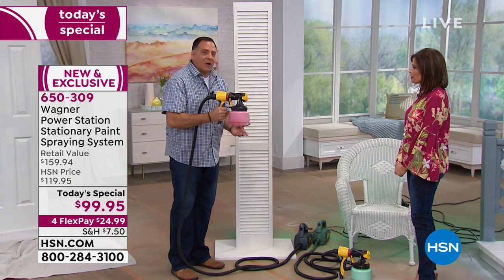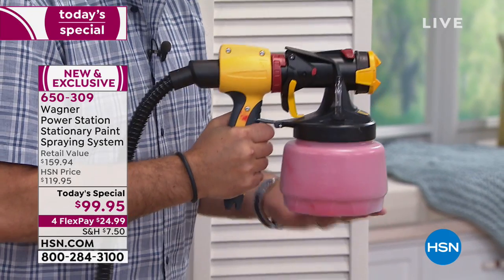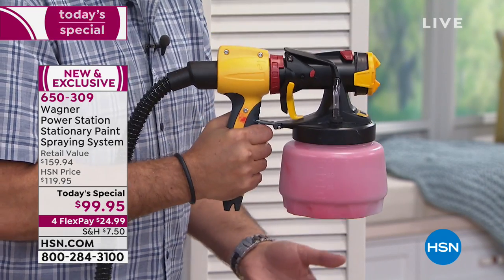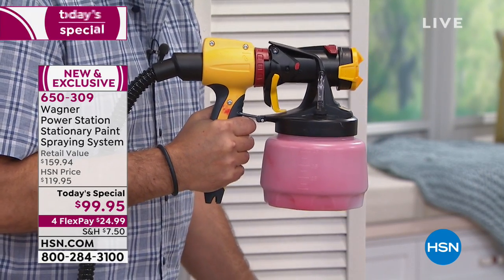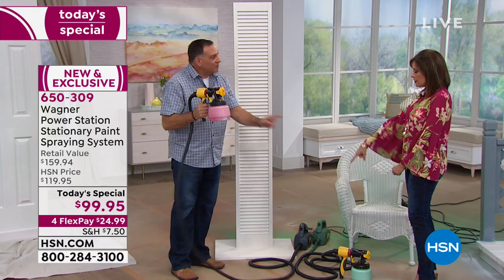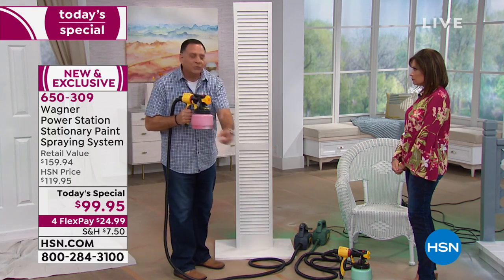Now, this weighs less than 3 pounds, even with a full cup of 45 ounces of paint inside of this. So that's not a lot, and the reason is because we've got the power station sitting on the ground. I don't have to carry that around. I've got this 11-foot hose, so if I put this in the center of the room, I've got a 22-foot reach.